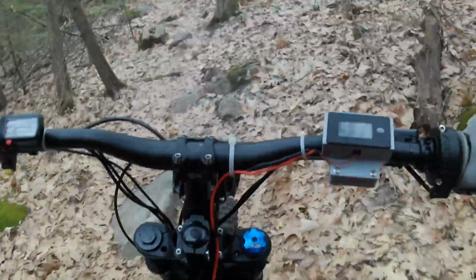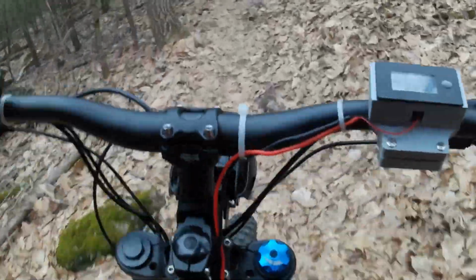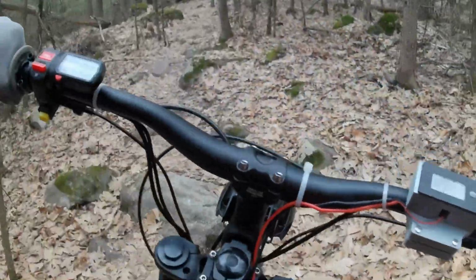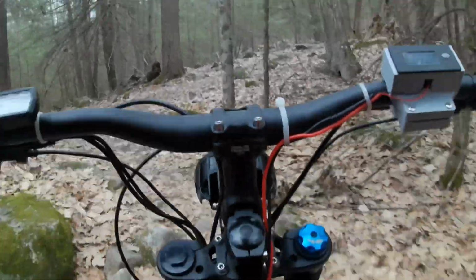The thing is, you think a lot of these hills or rocks or technical areas, you're not going to be able to make it. But nine times out of ten, just point and shoot, it just goes.